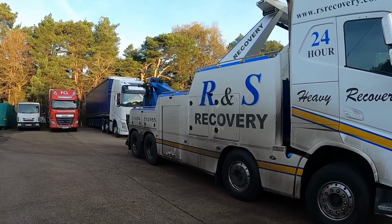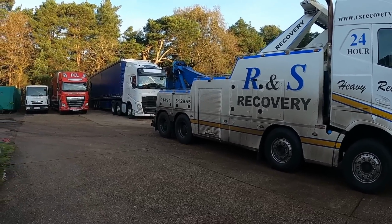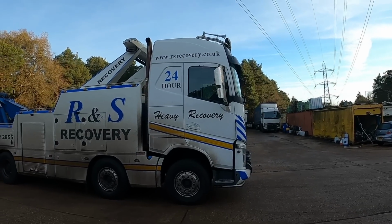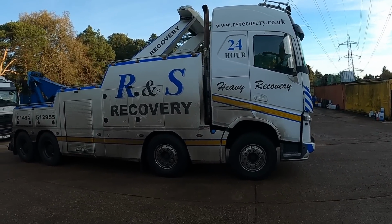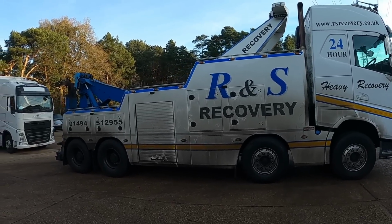Second week now with the Volvo, and as you can see, we had a busy first week, especially by the state of it. We've gone through a lot of snow, a lot of icy conditions, plenty of grit and muck on the road, and it's just fired up all down the side. So we're just waiting for the hose pipe to defrost so I can give it a wash, hopefully, before I get a job. Just giving you some impressions of the first week of the Volvo, really.